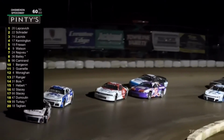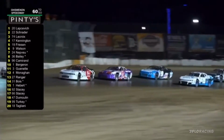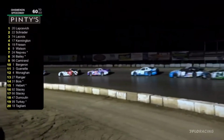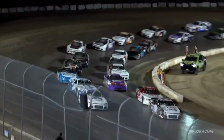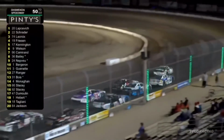Back down through 1 and 2, Lapsevich, Schrader, and Lacroix, and then you've got Kennington single file before you go door to door. Well, it was there for a moment with Friesen and Watson. Seems like they've been caught together most of the evening here. A lot of bumper tag going on deeper in that top 10 and further back. And it is the final stage of the Freshtone Dirt Classic.